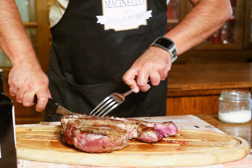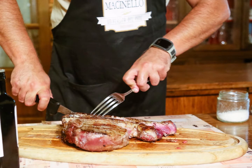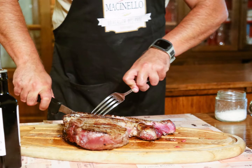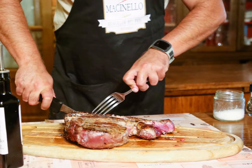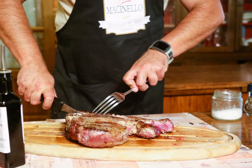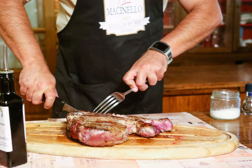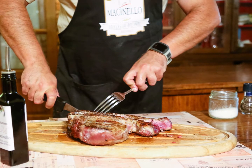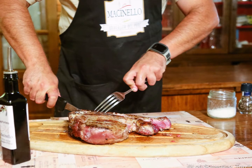Bistecca Fiorentina, a hallmark of Tuscan cuisine. This Florentine-style steak is as simple and delicious as it gets. A 2-inch thick T-bone or porterhouse steak from Chianina cattle, a Tuscan breed prized for its meat, is grilled over blazing hot coals. The meat is brushed with olive oil as it's roasting using a brush made from rosemary, and is seasoned with only salt and pepper. Served rare, it is a carnivore's dream steak. If you're having this, you might as well go all out and have a Brunello di Montalcino with it.